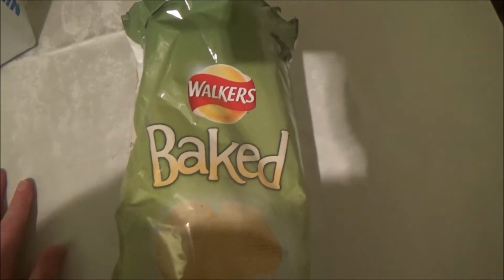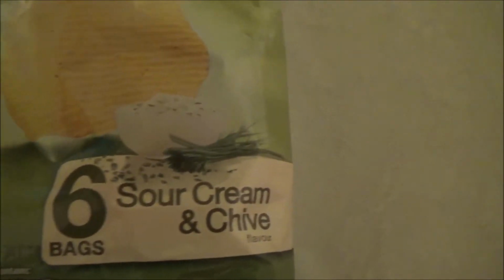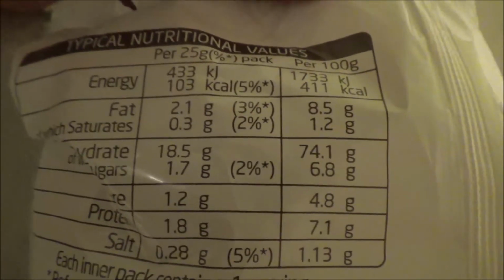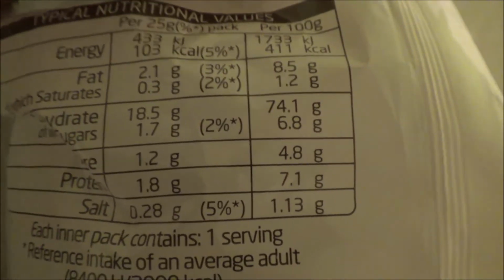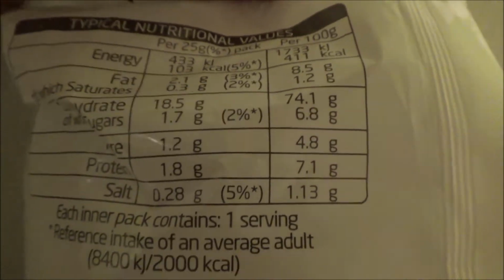Also with my lunch I would have probably a bag of crisps. These are Walker's Baked, my favourite, sour cream and chive. Again, pretty good macros for a crisp. 2.1 grams of fat. 21 would take me over my fat in half a day. So no, 2.1 grams of fat.